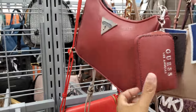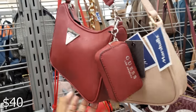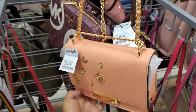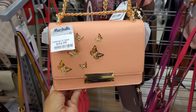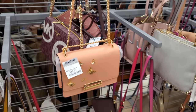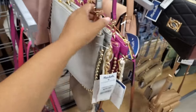Okay, I think I spotted maybe a new desk for $40. Coin pouch and the strap. A new one by Aldo for $35. What do you guys think of the gold butterflies? That one's new. Okay. Finally, a little bit of new handbags. A lot of it is the same. They're kind of just hidden in here and you have to search.